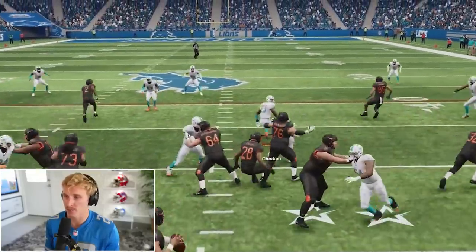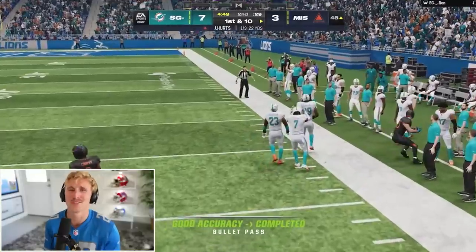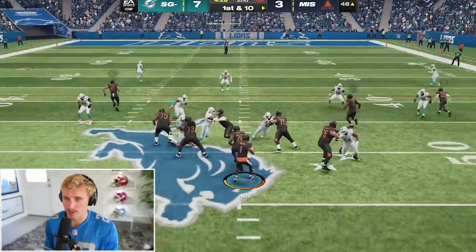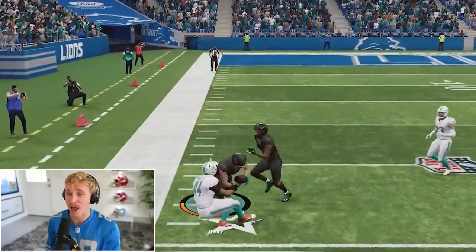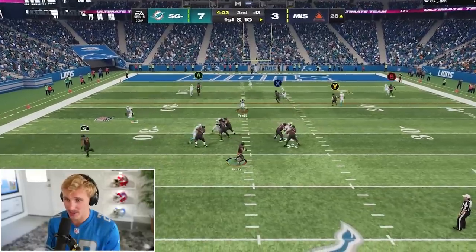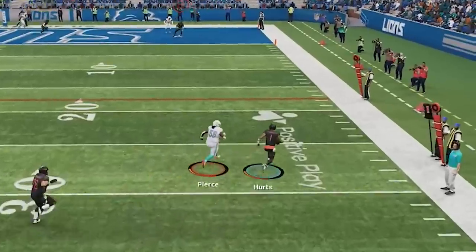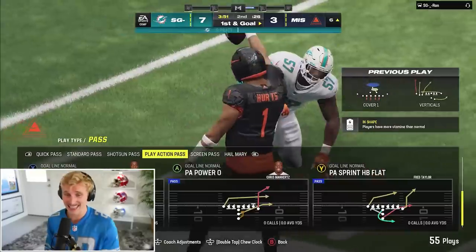1st and 10. I'm going to go play action. I'm looking for the boy, Hunter Henry. Ooh. That was beautiful. Nice work, Jalen. No missed passes there. 5 seconds here. I'm going right back to play action. I think Hunter Henry, once again, this is why we got him out of that pack. Let's go, Hunter. Is this zone? If it's zone, I can hit Hunter Henry for the bazillionth time. No, it's man coverage, but Jalen might be able to roll out. Yes, he can. Pierce does not have the wheels for this. Go, Jalen. Damn. Got lit up for that.